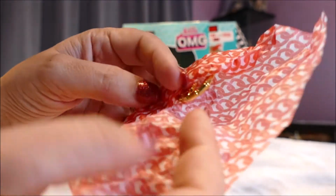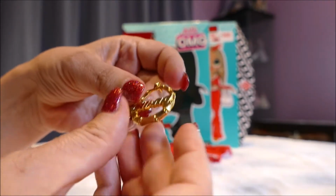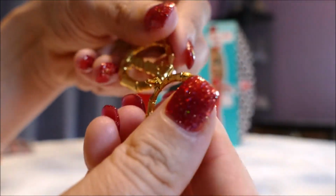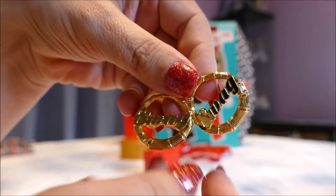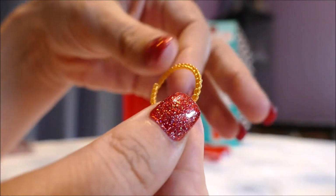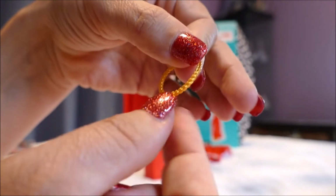Let's keep unwrapping. What else has she got in here? Wow, she has earrings bigger than her eyes that say Swag. And these are very Swag. Look at that. Oh my goodness. Someone's gonna have big earring holes. And the last thing in there, I'm assuming, is a little bling bling necklace. I'm surprised they didn't put a dollar sign on the end of it.